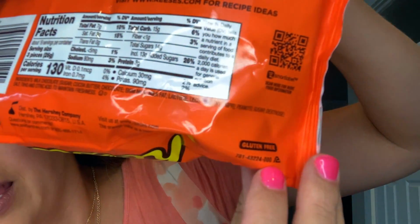So this may seem a little silly, but do you see this right here? It says gluten-free. I knew Reese's were gluten-free. They happen to be my favorite candy bar, but just having that little sign just makes me feel so much better. Because, you know, sometimes facility-wise, it might be around regular flour, you don't know. So that just made my day. Simple thing, just made my day.